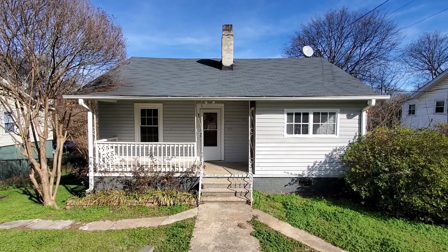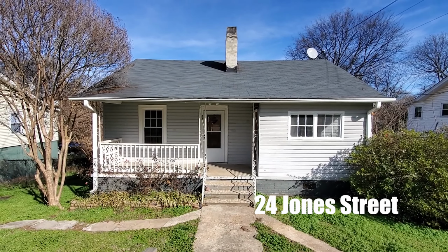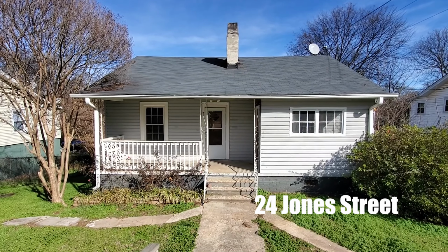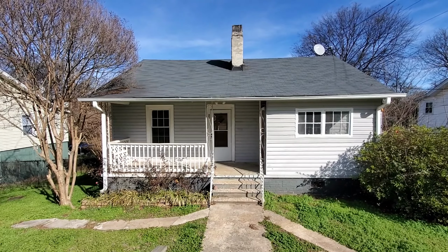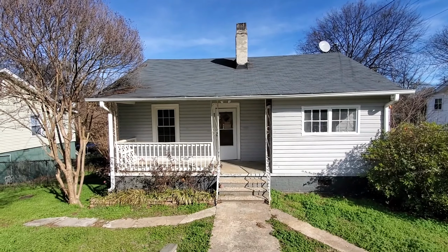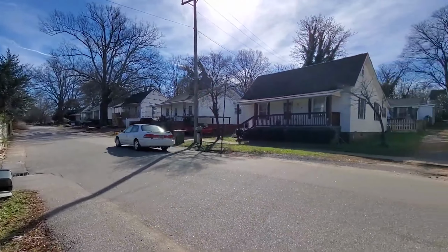Today I'm at 24 Jones Street in Greenville. This is a great two-bedroom, one bath off of 123. You're just a 5-minute drive to downtown Greenville. You've got easy access to 85, easy access to Easley. Great location here. Nice central spot, nice and upcoming neighborhood.